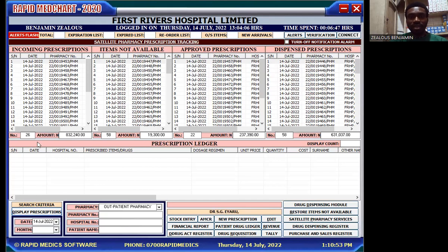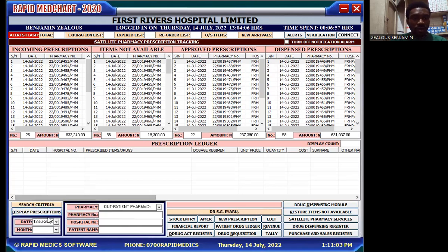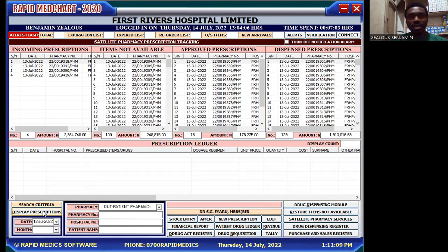And you can trace whichever date you want by coming to this date and changing it to the date you want. Now let's look at yesterday, being the 13th day of July. When you click on the date, you click on display prescription. It will now load. From yesterday's prescriptions, these are just 4 prescriptions that were not dispensed out from the system. They were not attended to. Probably the prescriptions were not edited, and have not been approved by any of the technicians. Now you will see most of the prescriptions are in dispensed. Majority of the prescriptions are in dispensed prescriptions. So this is the list for dispensed prescription.